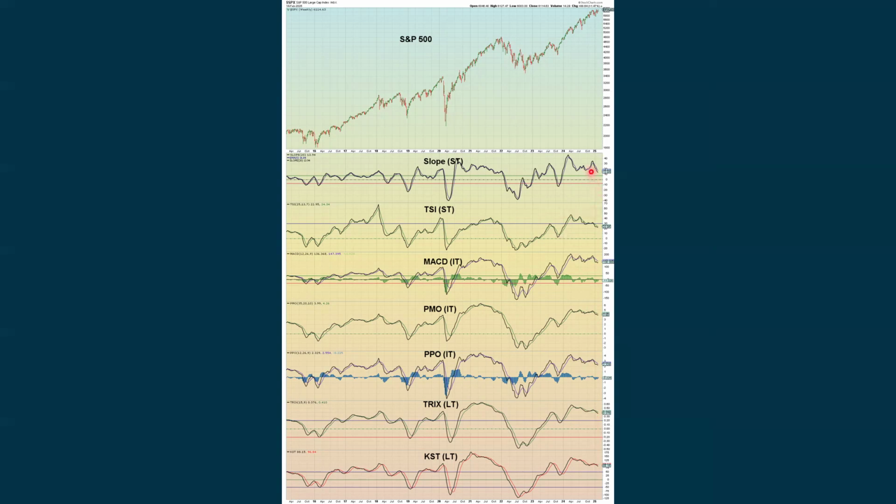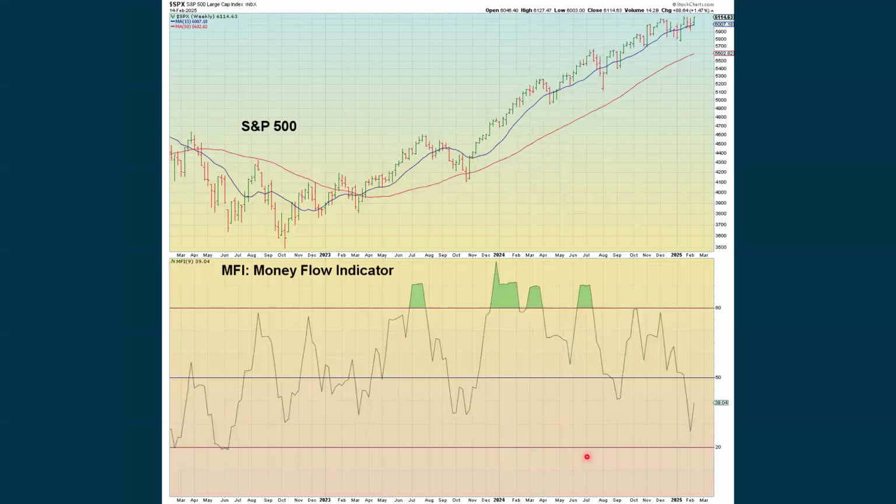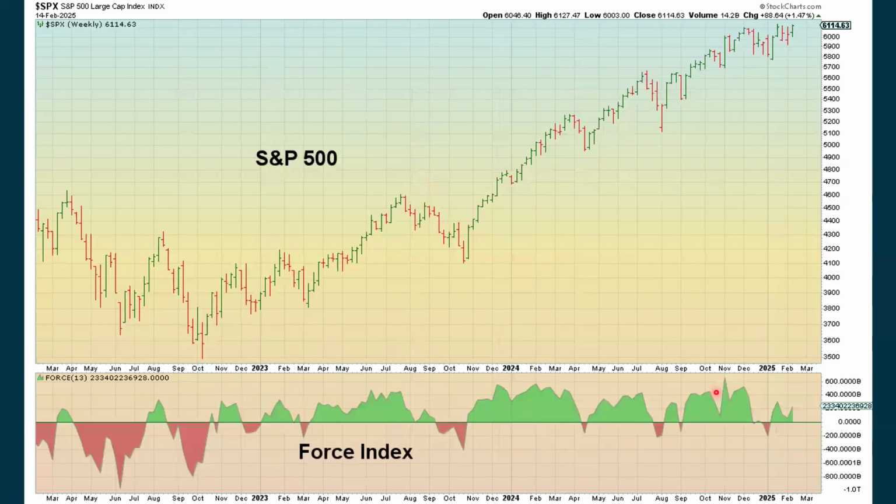We're declining with the slope. We're seeing some weakness, but possibly a little bit of improvement with the up week that we had with the MACD, PMO, and PPO, where we're positive but starting to roll over here with the longer-term oscillators. Copy curve is negative on the daily chart and here on the weekly chart. This is another momentum oscillator. We're coming up, but still below 50 with the money flow. That's negative, but we're positive here with the force index.